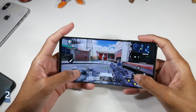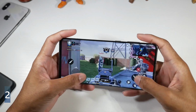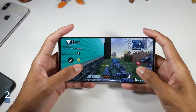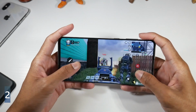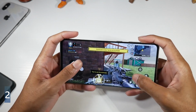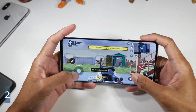Some people were talking about the punch hole, but like I said, if you hold the phone downwards where the punch hole is not going to be in the way, then the gaming experience is going to be totally fine. But honestly, guys, once you start using the phone, your eyes will sort of ignore the punch hole and stuff like that. And if you pick the right wallpaper, you really won't notice it at all most of the time.